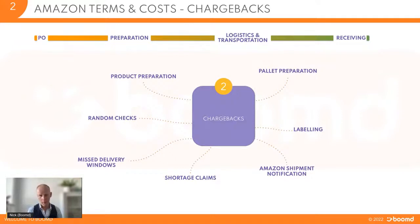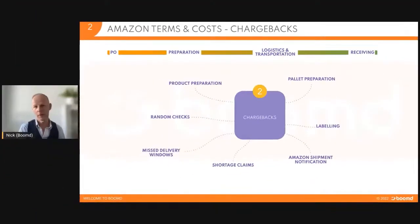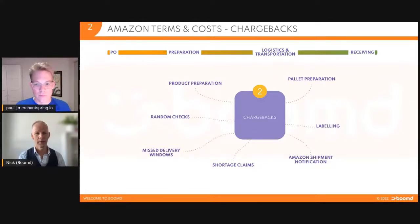And what does that mean? It means cost. And if those issues are as a result of the vendor doing something wrong, then those costs are going to be passed on to the vendor. And that's essentially what a chargeback is. So it is critical that vendors understand everything about how that preparation should be done, and how things should be delivered, and why things have to be done on time. That's the reason. And then we go through logistics and transportation. Things can go wrong there. And then onto the receiving side when Amazon gets the items and checks them. So maybe we'll give some examples just to elaborate on that.